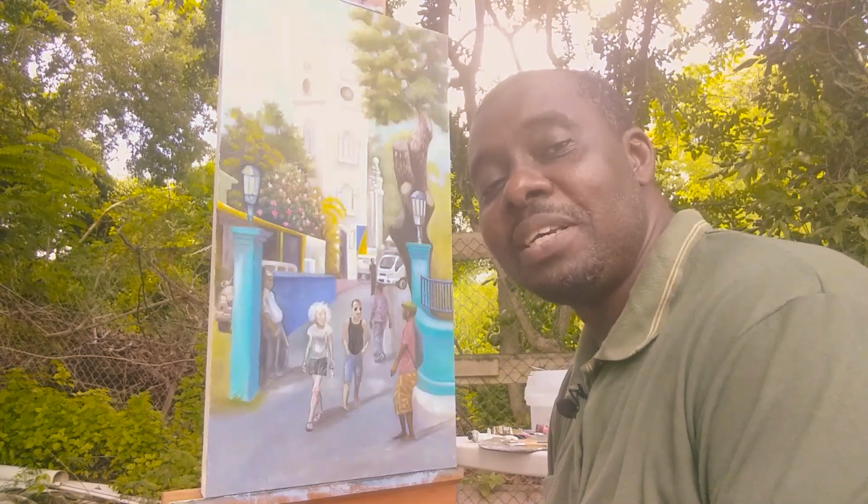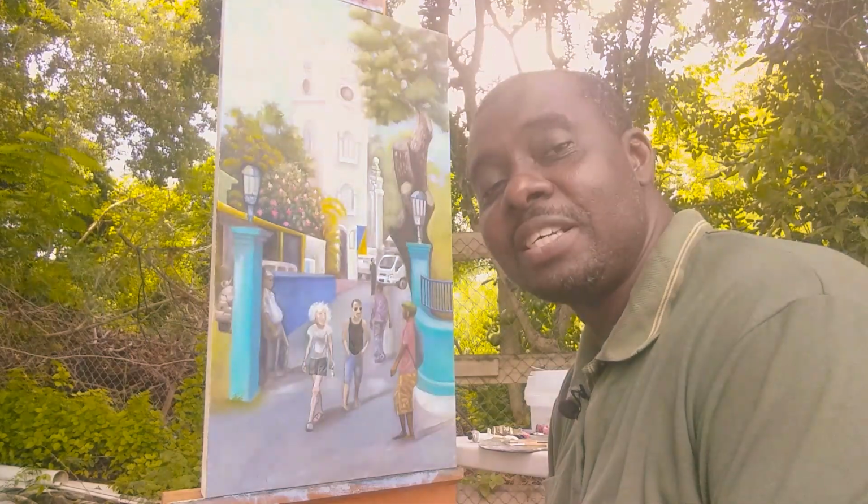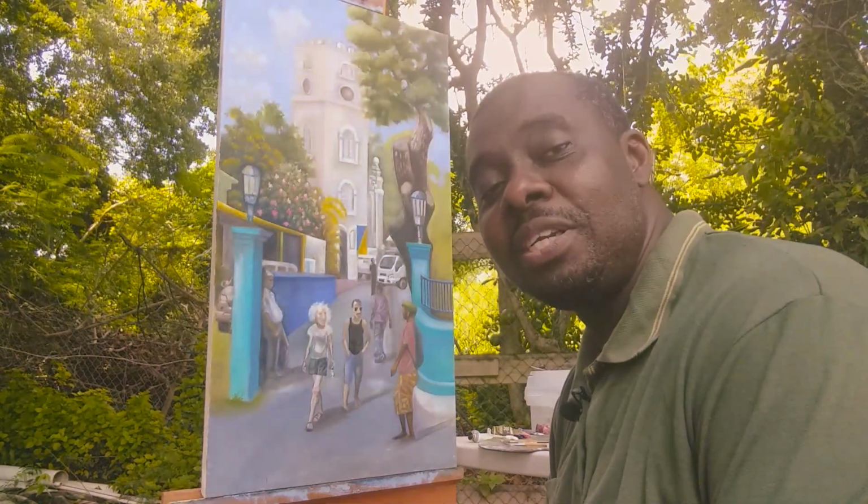I'm working on a piece here that I would like to share with you, and I want to go through some stages as I bring this to a finish. I'm going to work on the street today and mix in the colors for the street.